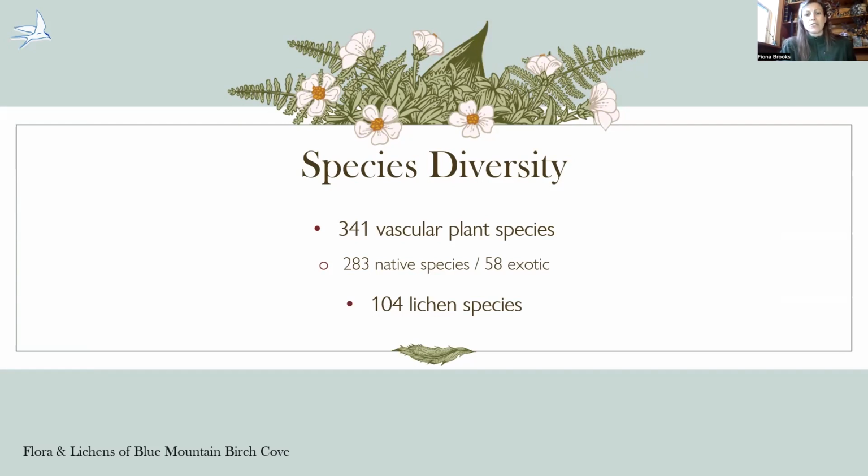And we had 104 lichen species documented. I would venture to guess that there's a lot more than just the 104 that we listed there. I have a few specimens that I still haven't processed or figured out just yet, and I'm sure there are many more crustose species that could be found. But that gives us a good overview of the species diversity for plants and lichens.